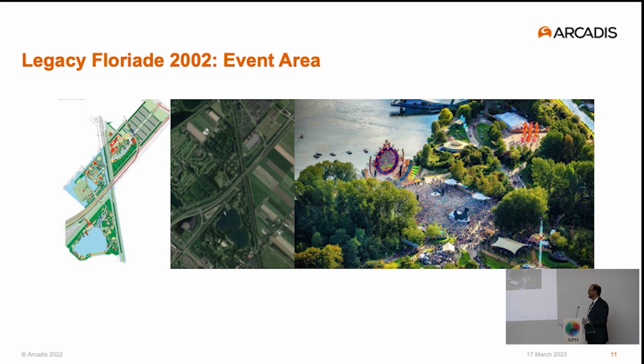Then 2002, that was close to Amsterdam in Haarlemmermeer. And today this area is used as an event area. It's also a public park, but a public park that is hosting a lot of events. So again, this is the design for the Expo, and you can see that it's still all here. Here's the lake, for example, and this is the same lake as you see here. You can see there are really big events, and some pavilions are still there, and they are used for catering during those events. So again, a very good after use of this area.